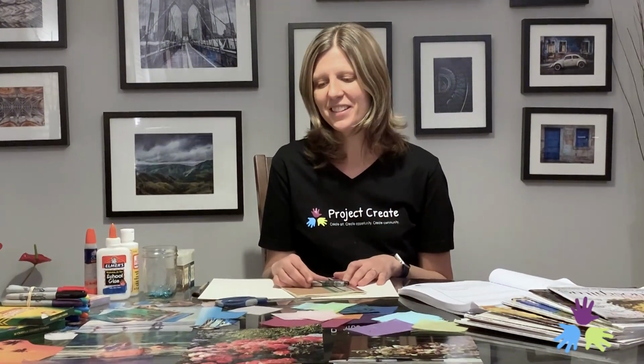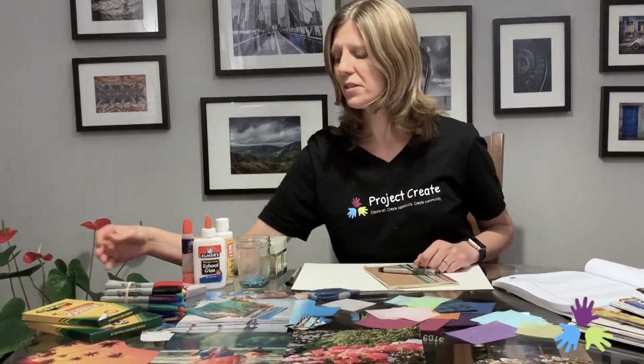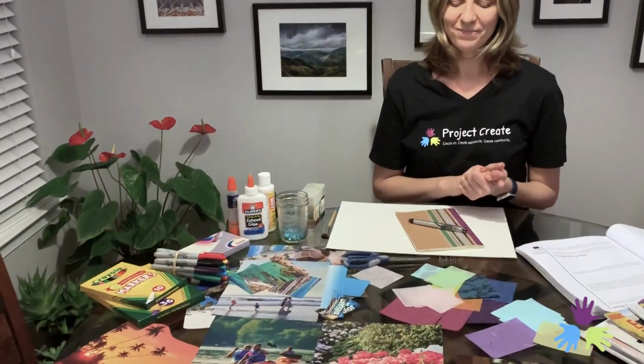After you have jotted down some ideas, this is where it gets fun. You can start to create some art about it. Since I love collage, I decided to go with collage media today. But really, you can use any kind of materials. You can use paint, and I have some other materials here as well: markers, colored pencils, oil pastels. You can just draw and sketch if you like.